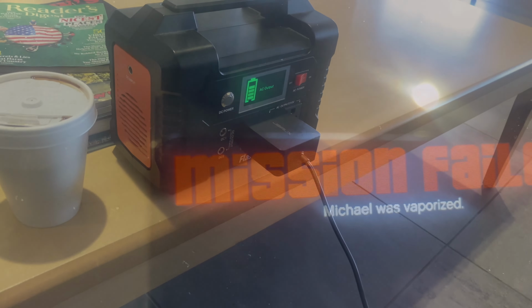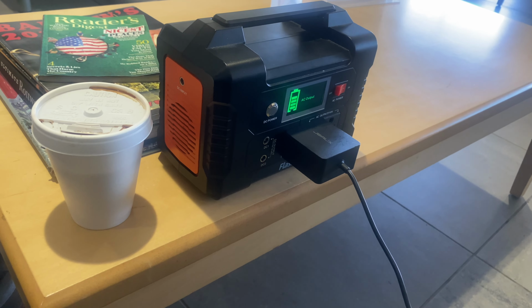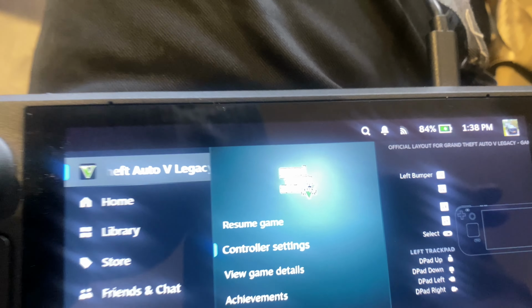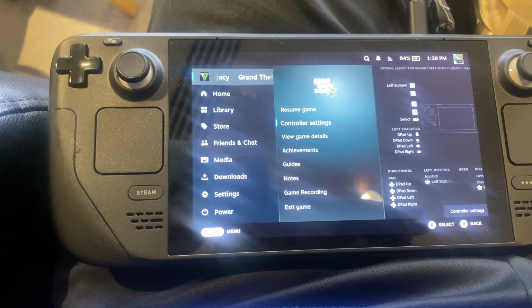I was vaporized. So I managed to use 1 bar from the Flashfish 200-watt portable power station. I'm testing this out right now. Have about 84% power and it's still charging. I need this to last me about 8 hours or 4 hours. 4 hours would do. This is a good test for this portable power station because I can see how long it's gonna last with this Steam Deck.